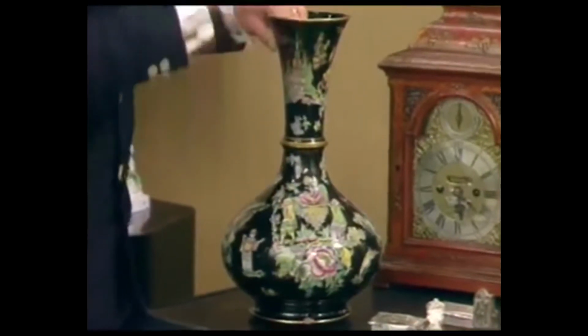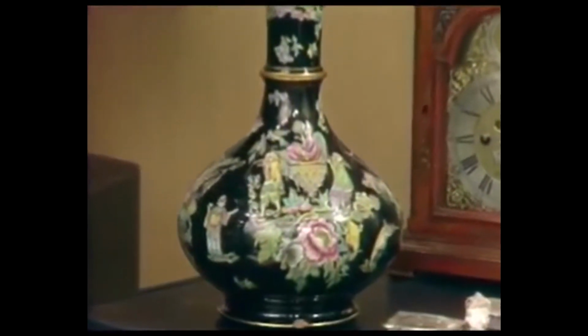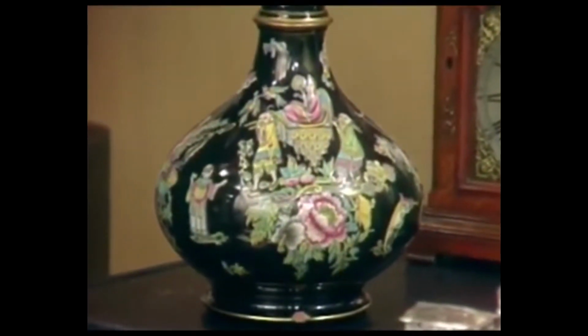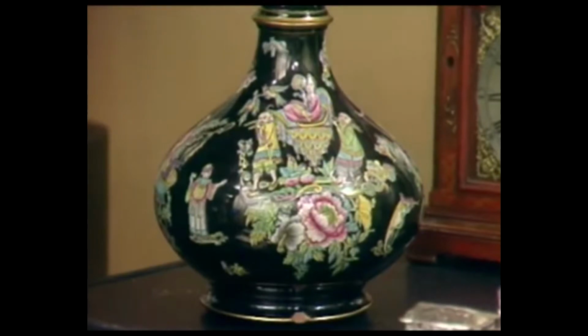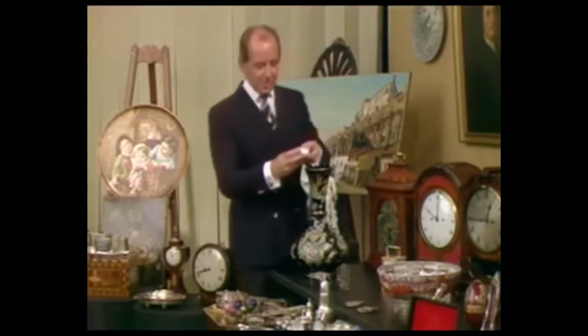The colours in there are quite stunning, set as they are against this black background. It's quite an important vase. Too late to be of any great antique value, but a wonderful thing. Now from ceramics to silver. And in silver, this little snuff box has a story to tell.